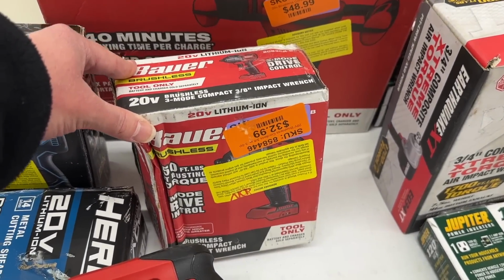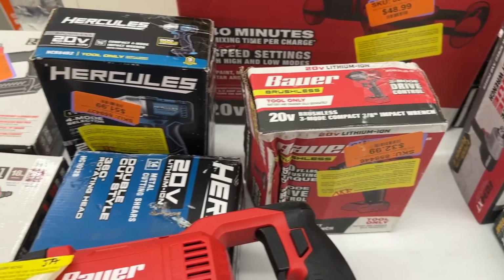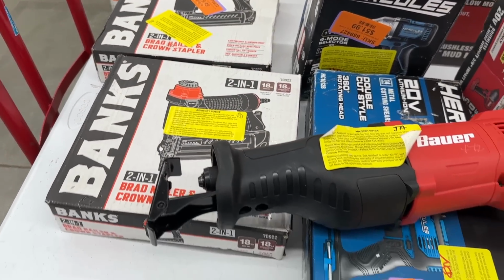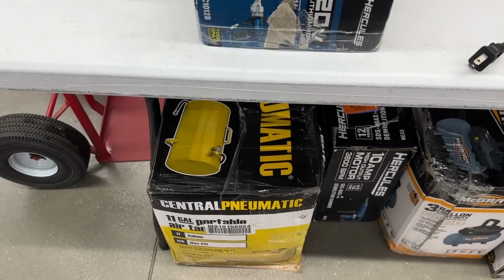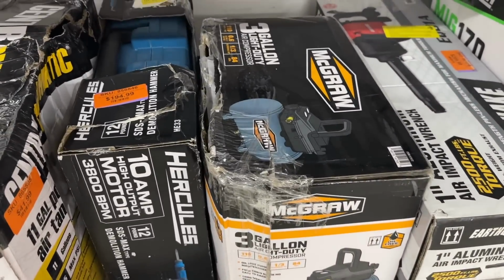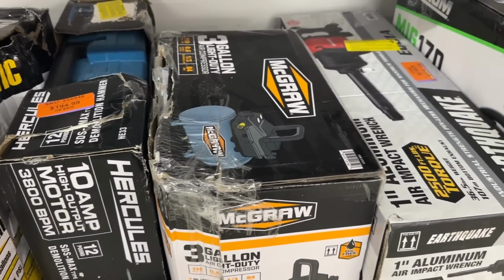And a bunch of these, they do recommend that you check them out because I think there's like a 3 or 5 day window when you can take them back. So you want to make sure you take them home, check them out, make sure they got everything. But really good deals on these. I really thought about grabbing a couple of these items. I really think this right here, the 3-gallon McGraw, man, that was a really good deal.